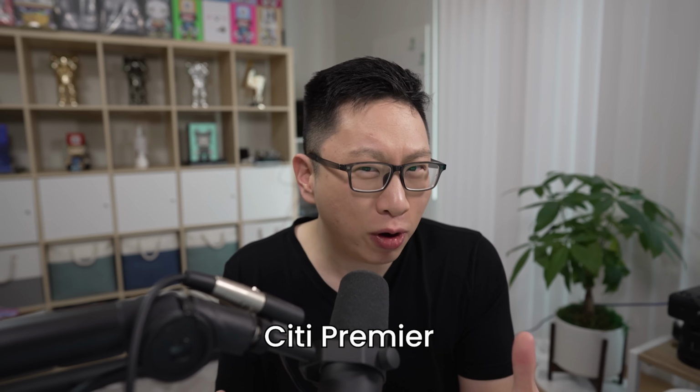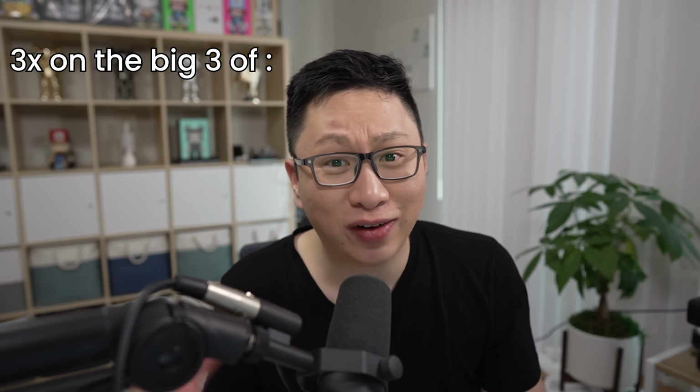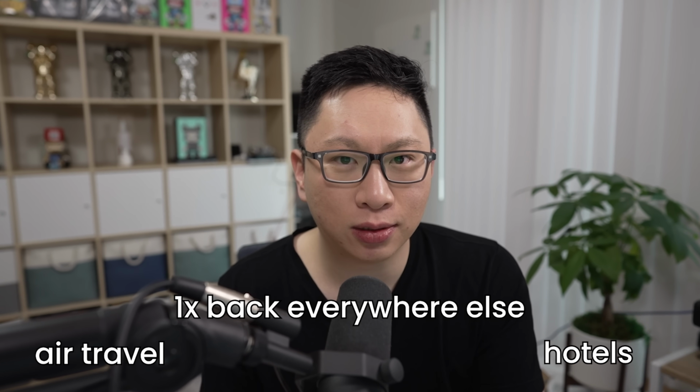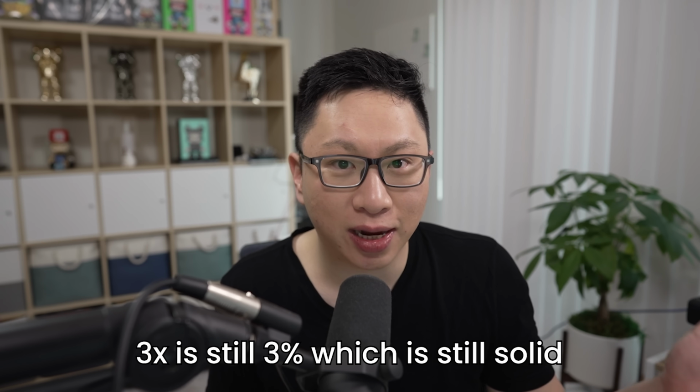The Citi Premier is the point guard that makes everything work. This is the one card here that has the annual fee of $95, but you also have no foreign transaction fees, and it does a lot more than you think. You get 3x back on the big 3 of gas stations, grocery stores, and also restaurants. You also get 3x back for air travel and hotels, and 1x back everywhere else. If you are someone that doesn't care about travel, then 3x back is still 3%. Given that, it's a pretty solid option for team cashback and people who maybe want to run a one-card setup.